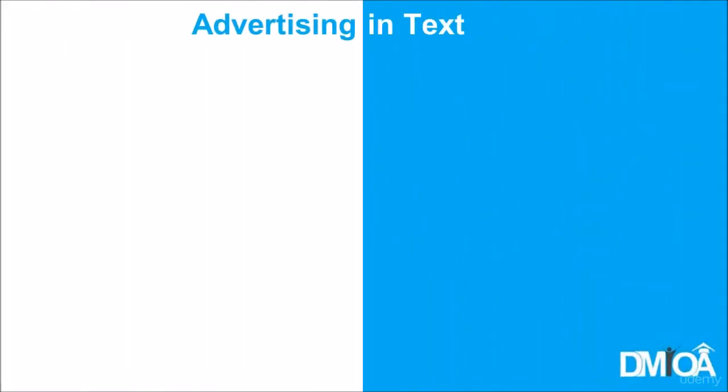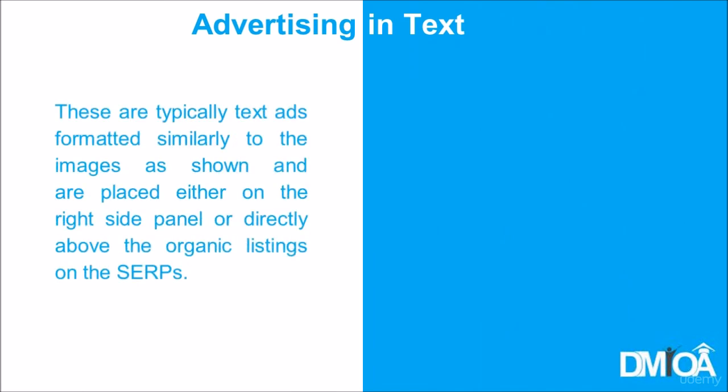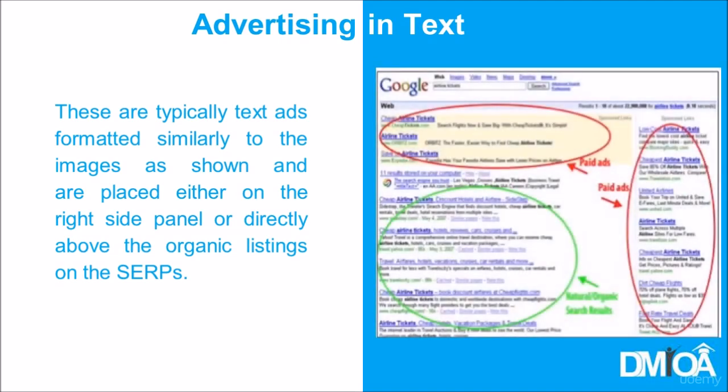One of the most popular parts of paid advertising is Google AdWords. The Google AdWords search network platform is a very common place to run text ads. There are typically text ads formatted similarly as in the image. They are placed either on the right side of the panel or directly above the organic listings of the SERPs. Google also has some great ad extensions that can be very useful depending upon the advertiser's products and end goals.